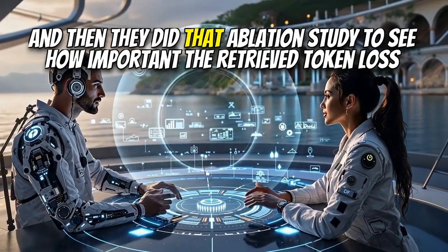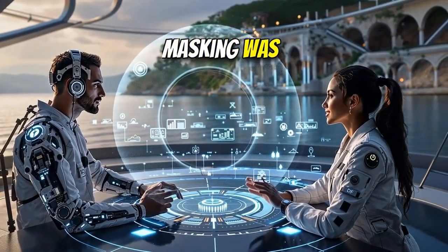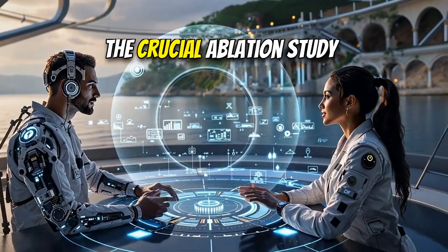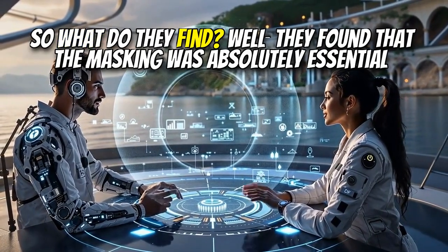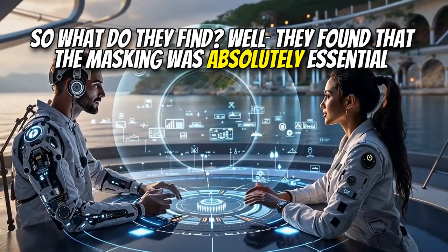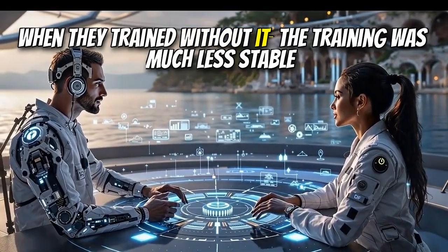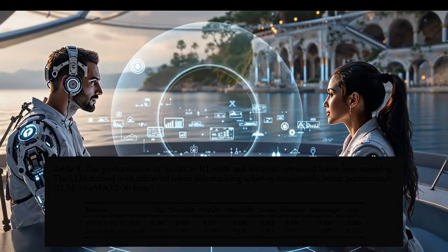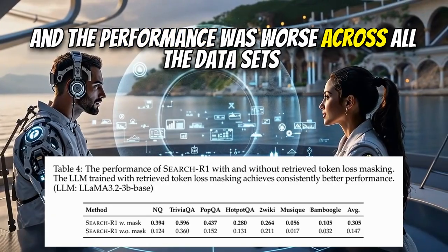Right. And then they did that ablation study to see how important the retrieved token loss masking was. Ah, yes, the crucial ablation study. Gotta make sure it's actually doing something. Exactly. So what do they find? Well, they found that the masking was absolutely essential. Essential. Yeah, when they trained without it, the training was much less stable. Less stable. And the performance was worse across all the data sets.